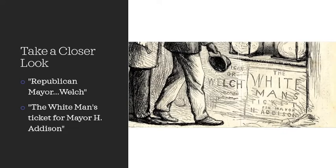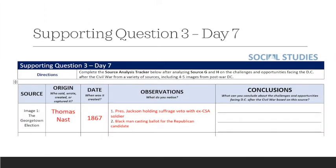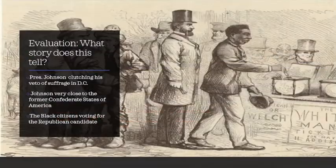Go over to the 4th section, where we can see exactly who the candidates are. You can read it, just there on the right. The Republican mayor, Welch, and the white man's ticket for mayor, Addison. If you look, the voter is publicly casting his ballot for the Republican candidate. So with all that information, what can we reasonably claim Thomas Nast is telling the audience, us, about the Georgetown election in 1867?